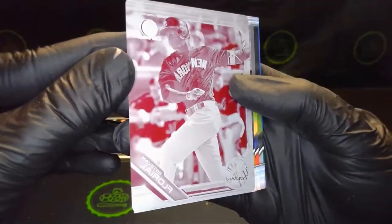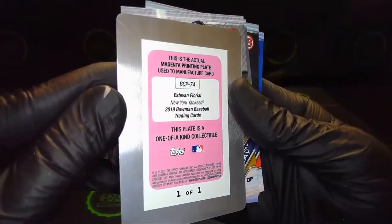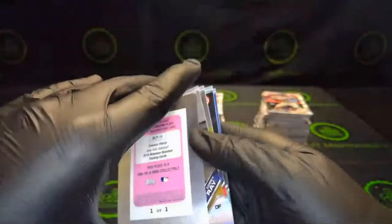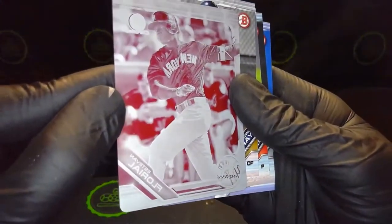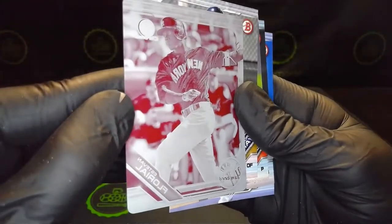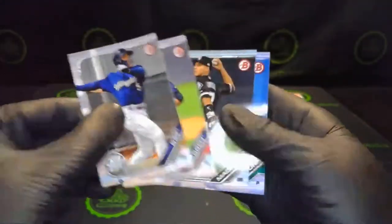Esteban Florial, 101 printing plate. That is the chrome magenta plate. So congrats to the Esteban Florial spot. If no other 101 or red, which I assume odds are this is going to be the only one, you win that free eBay $100 gift card just like that. There we go. Congrats to the Esteban Florial spot.